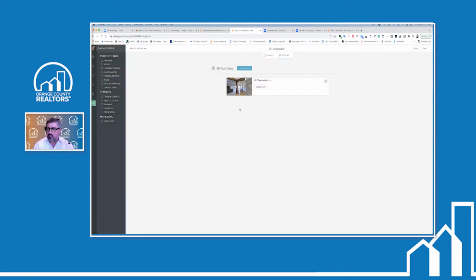Now, if you've never seen one before, this is the new thing. It has been around for quite a number of years. I want to say about 5 to 7 years. In the beginning, with Matterport, you had to buy the camera and a monthly subscription to their website. It was about $5,000. Nowadays, you've got photographers that are doing this for you.